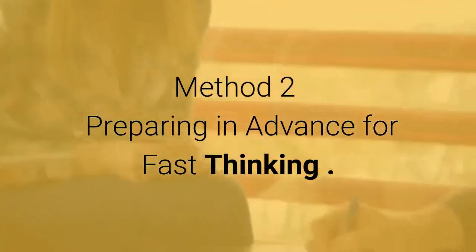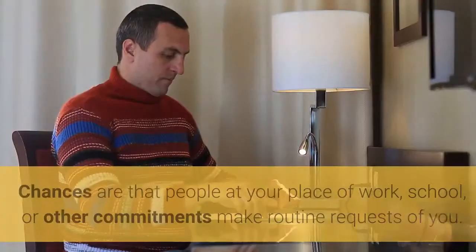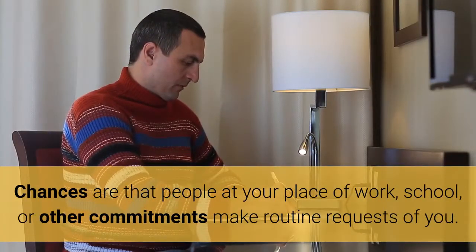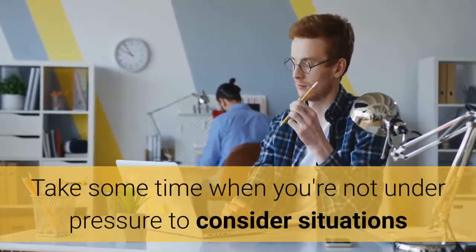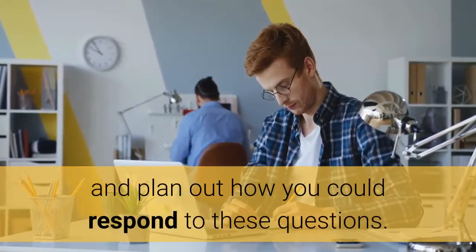Method 2. Preparing in advance for fast thinking. Step 1. Prepare what-if scenarios. Chances are that people at your place of work, school, or other commitments make routine requests of you. Take some time when you're not under pressure to consider situations that might call for quick thinking and plan out how you could respond to these questions.